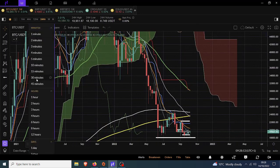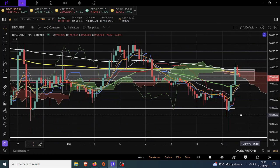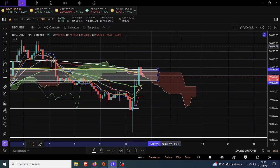If we go to the shorter term time frames, we can have a look at what's going on the 4 hourly, and then I'll show you something more interesting as well. So we're back in the box of significance. The box of significance being the top area being 19,750, the bottom being 19,500. Being in this box is a bit of a no man's land. Closing and being supported above it should have further upside. Closing below it should have further downside. So for the moment we're just going to wait and see what happens.